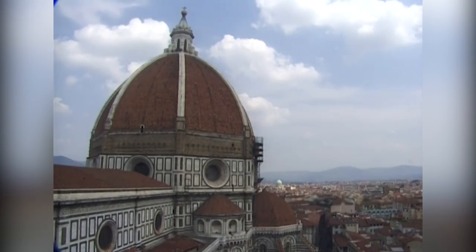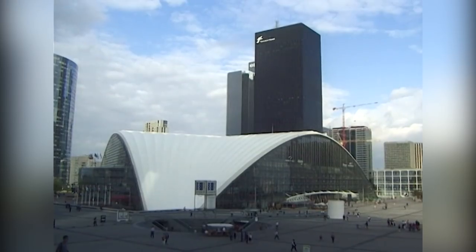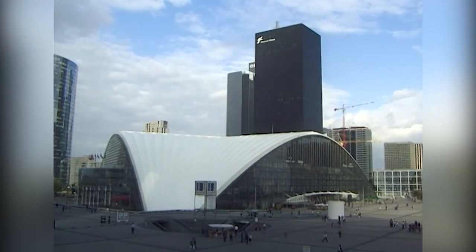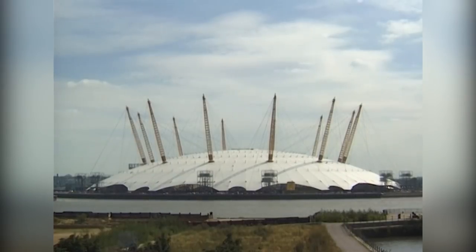In next week's program, we look at domes. We start our story at Brunelleschi's famous Duomo in Florence, then travel to Paris to explore the extraordinary CNIT building, and catch work in progress at the Millennium Dome in London.